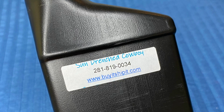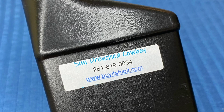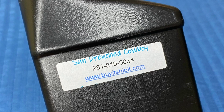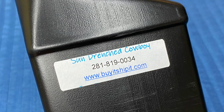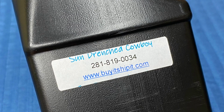This one is Sun Drenched Cowboy. This is one of my favorites from Buy It Ship It, and at the top of my list for male fragrances. Imagine a beach scented candle, like an ocean breeze or a sea breeze scented candle, mixed with a little bit of a men's cologne. That's what this one smells like. It is really amazing. It's nice and strong.